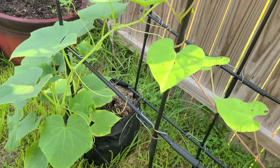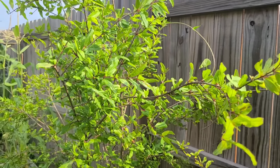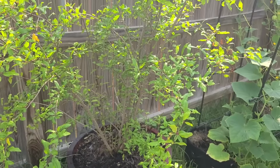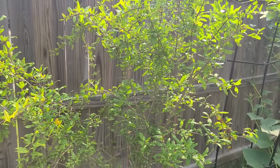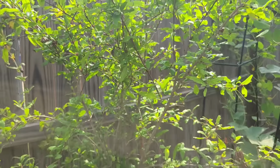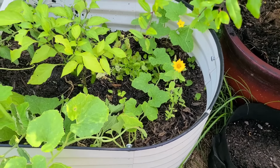Yeah, so that's that. The pomegranate tree, the pomegranates actually fell off when the storm came. So, hold on. I had to get that vine off of there. But yeah, that's what the pomegranate looks like. Full and pretty. And there is an ugly bug. They just keep coming. Anyway, so over here is a mosh posh.